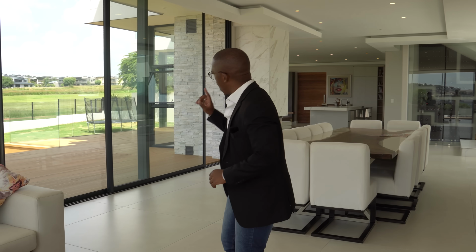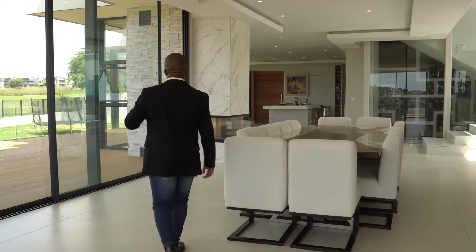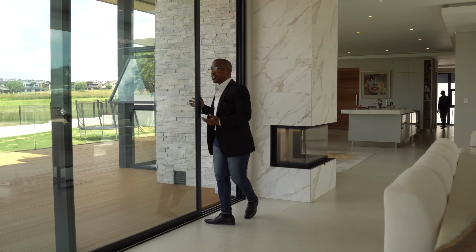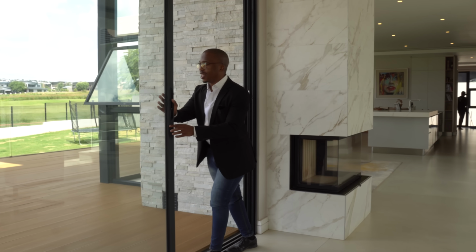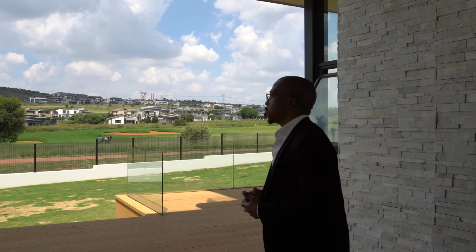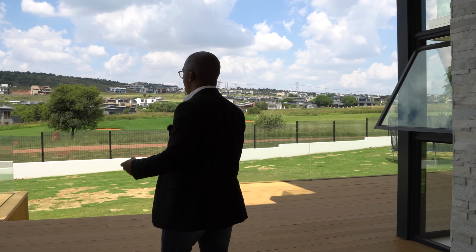And as we head outside here, I did speak about these floor to ceiling sliding doors. You can open them all the way out, especially on a day like this. This is Johannesburg, South Africa, peak summer season. It's just beautiful days all around.